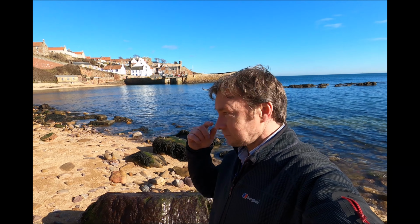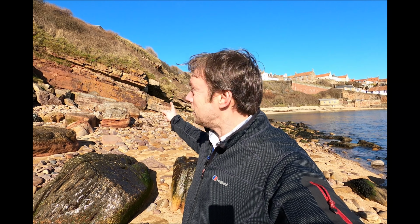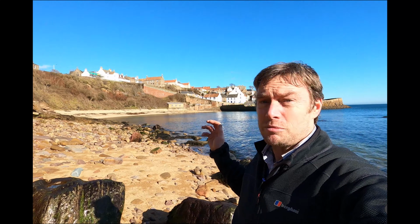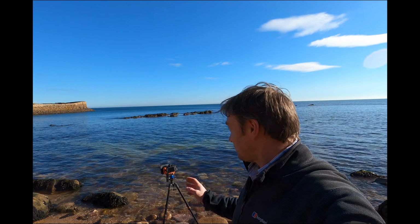So guys, I've made my way down to Crail Harbour, on the actual beach location. I never knew Crail was a nudist beach. There was a man, actually, might not be a nudist beach, but there's someone actually sunbathing naked. It's in February, sun's out, and someone's sunbathing. Anyway, each to their own.